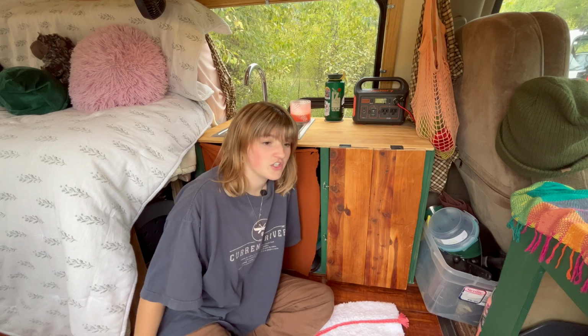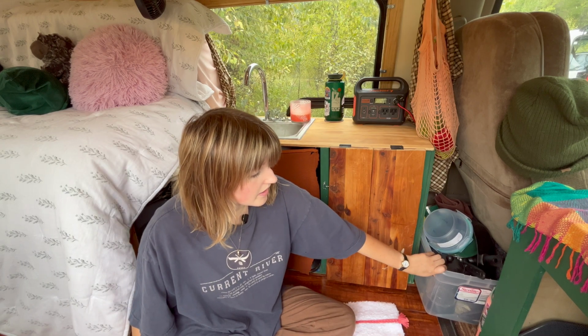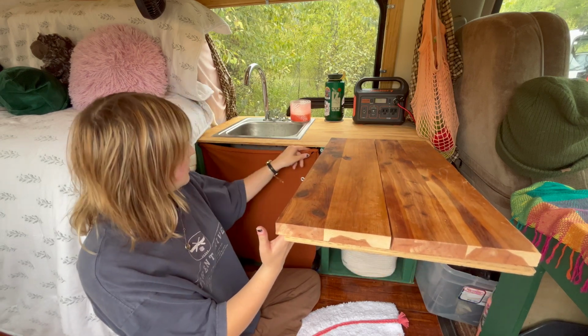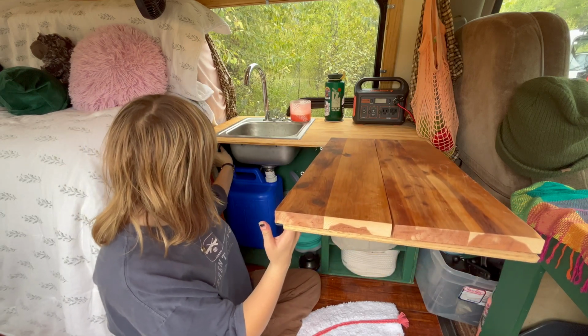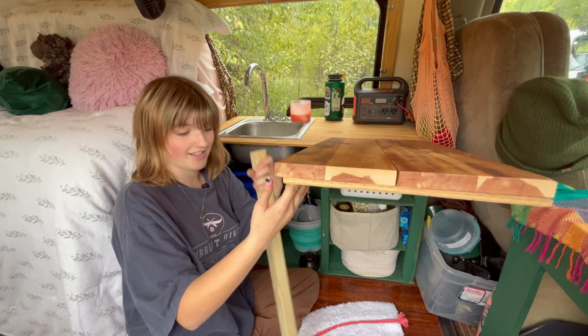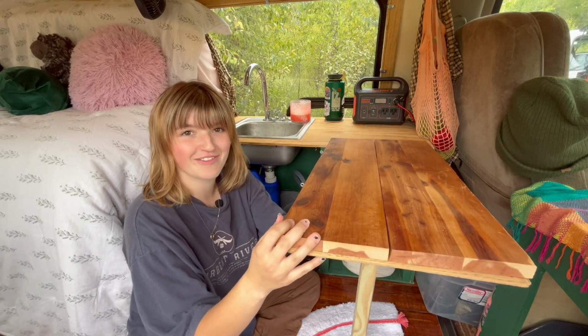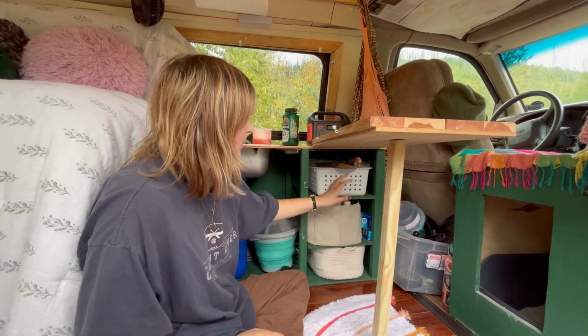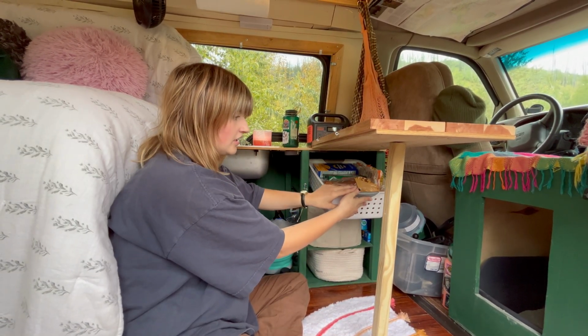This area is my kitchen. Over here I just keep all my dishes. This is my flip-up cooking table, and under my sink I have this stick that I use to prop it up. This is my cabinet area, so I just have groceries, Ziploc bags, all my snacks and goodies, silverware.